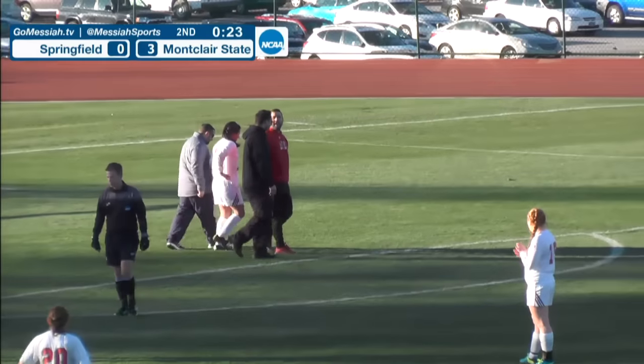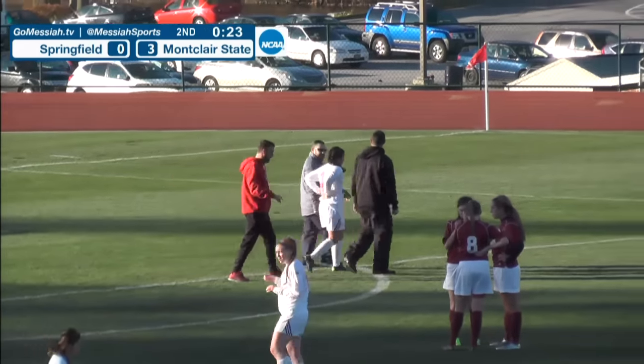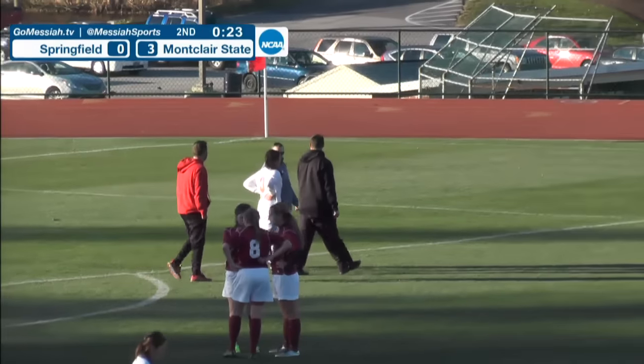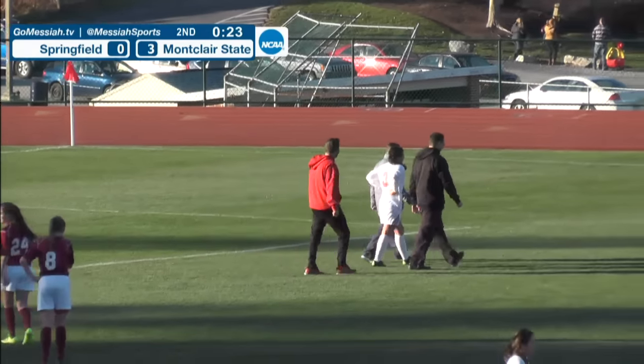And now Higbee will work her way off the field to some applause from the stands. Still holding her hip or her back, it looks like, but by all accounts, she's able to move pretty well.